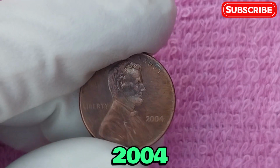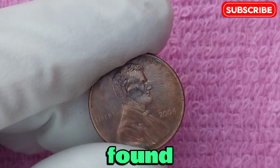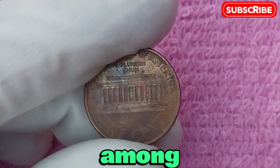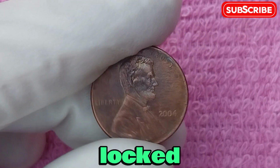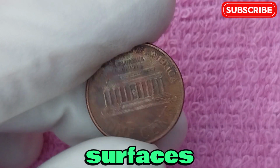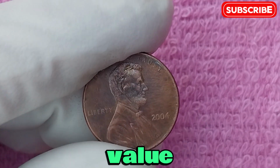Imagine a one-of-a-kind 2004 Lincoln cent struck on a 22-karat gold blank by mistake. If such a coin were found and verified, it could indeed spark a $50 million bidding frenzy. In fact, rumors of such a coin have circulated among private collectors and auction houses. There are whispers of a coin locked away in a vault, unmatched in its rarity and brilliance. Whether or not that exact coin surfaces, what's undeniable is that error coins from 2004 have already sold for up to $100,000, and the value keeps rising.